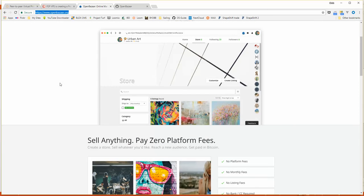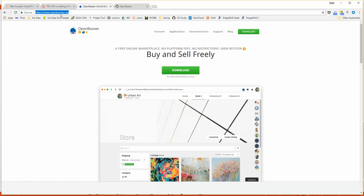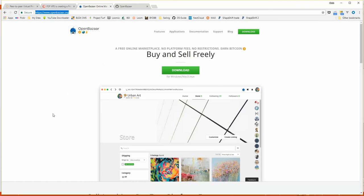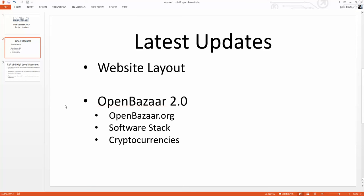This is kind of an image of what the application looks like. You should definitely come here to openbazaar.org and click this download button. It works on all the major operating systems. It's pretty slick. There are some issues that the OpenBazaar people are currently walking through, and I'll get to that in a minute. But let me explain to you why OpenBazaar is going to be so important to the P2P VPS software stack.